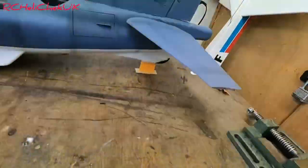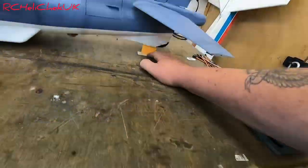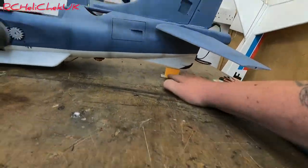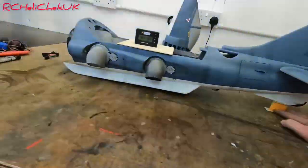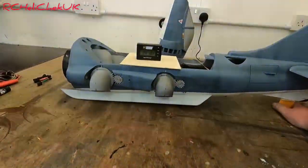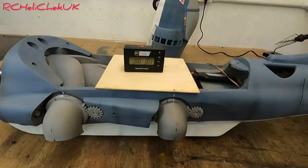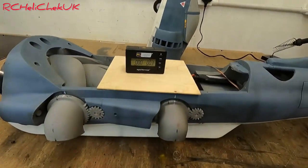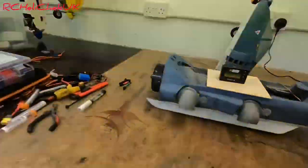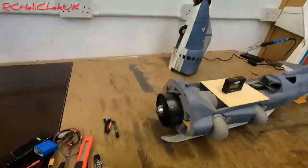And then I made this little piece of Depron with plywood on it, and because the bottom of the actual Harrier's fin is tapered, I moved it either backwards or forwards so that it lowered or lifted the Harrier up until it's centered. And there you go. I don't know if you can see that. I've just moved it back towards the nose a little bit, so it's dropped the tail down, and that's now centered.